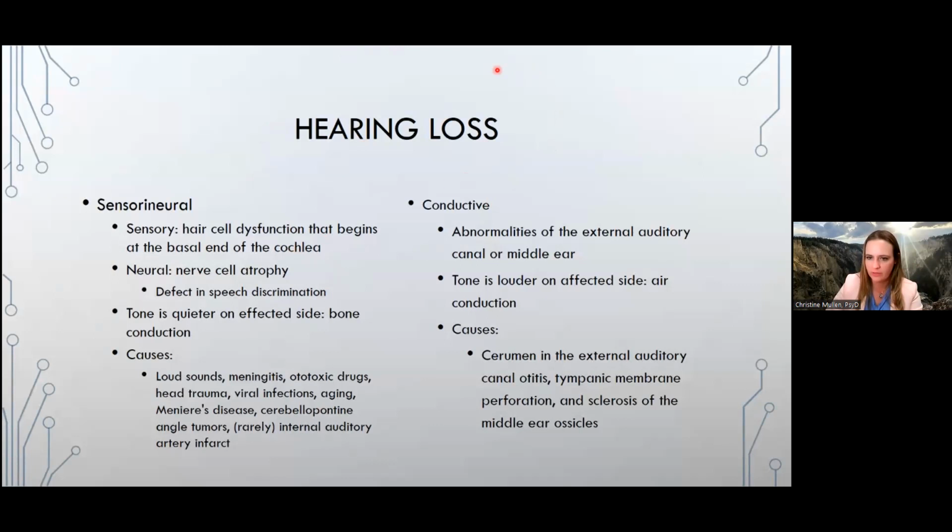So, talking about hearing loss, it's broken down into two different components. We have sensory, which is more of the hair cell dysfunction that begins at the basal end of the cochlea, or we have more of the neural, which is going to be more of the nerve cell atrophy. With that, you can have a deficit in speech discrimination. Whereas for conductive hearing loss, you have more abnormalities in the external auditory canal or within the middle ear. And for assessment of these, you can do either air conduction testing, or you can also do bone conduction testing.